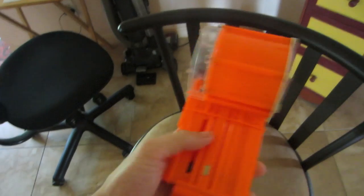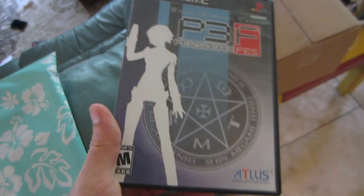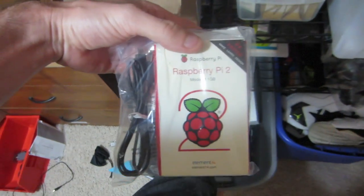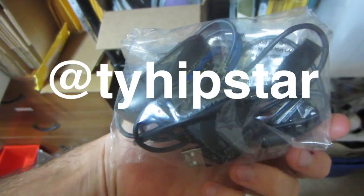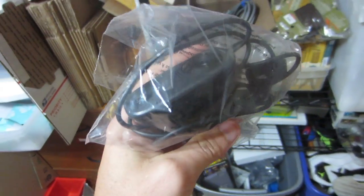August 6th. Let's go through some sales we had today. 18 round drum sold on eBay only for $10. P3F RPG video game, the best RPG of 2007. I think it sold for like 16 on eBay. Not bad. And the little itty bitty Raspberry Pi sold for 30 bucks on Amazon. Logitech webcam that I found with TY Hipstar sold. I think I listed that yesterday. That sold quickly, 26 bucks.